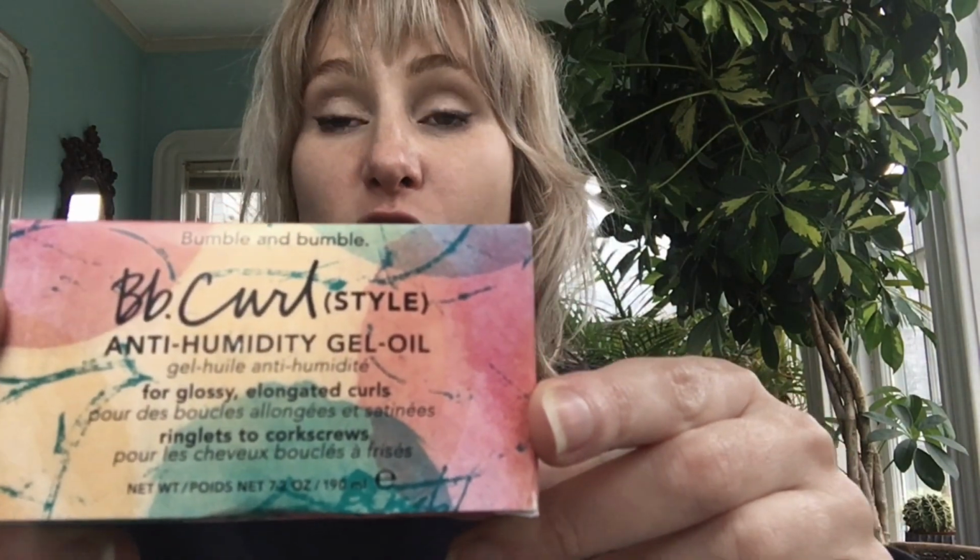So this one is best for ringlets to corkscrews. So tight, coarser curls with more mass that tend to get very puffy. This product, the idea with this was to tap it and then to twist it into each individual curl. It is absolutely beautiful. You can use more of it depending on the more control you need, and you can use less of it. I have people who don't really fall into the ringlets and corkscrews world, but still love this product. But just remember, use sparingly because it is powerful.